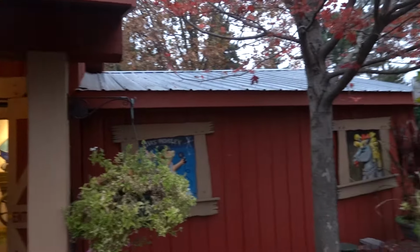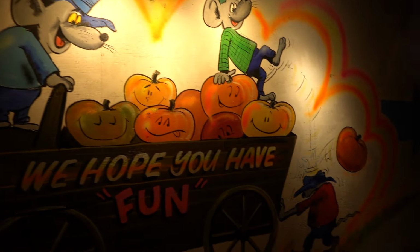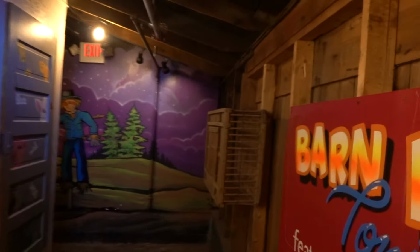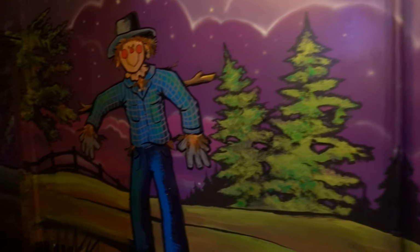Now, why we're here for multiple reasons. We'd love to build a farm in St. Louis. And so we came up here because we were told this is one of the craziest family farm entertainment agritainment places in the entire United States.